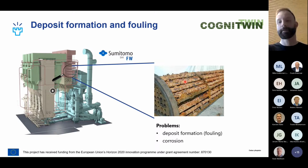And the problem with this phenomenon is not that it looks disgusting. It is actually disgusting, not just looks disgusting. But the problem is that with the formation of the deposit on the heat exchanger coils, what we lose is heat exchange efficiency between the flue gas and the steam. And the thicker, the larger the deposit, the more severe this degradation is going to be.